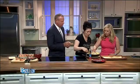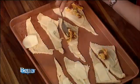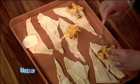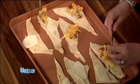So we don't have to do all of them depending on our time, but you put just a little scoop of egg in each one. Okay. It's already cooked. Right. And then the fun part. And Kara, you can start doing this. It doesn't have to look perfect, but you got to roll it up.